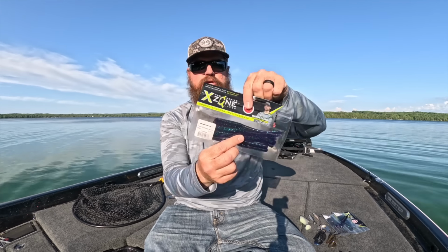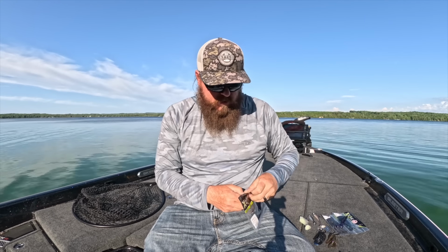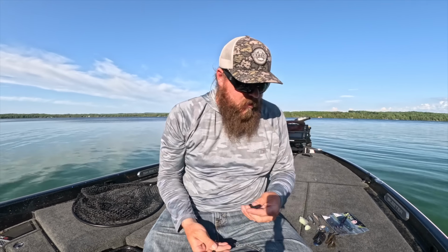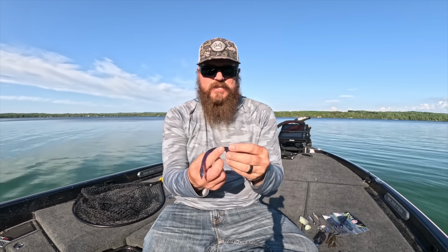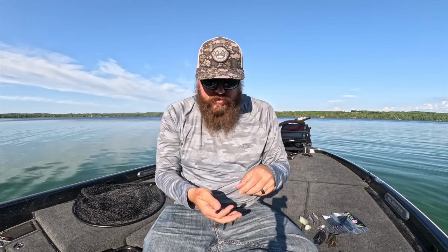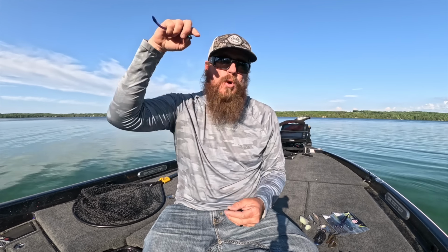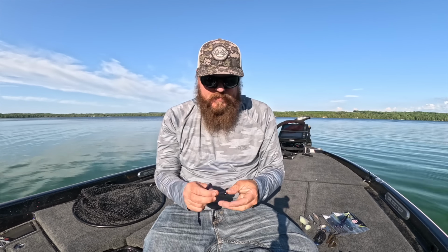When the fish get a little weird on me, I've been switching over to this one. This is the X-Zone Deception Worm. Oh, I grabbed the wrong worm. That's not the Deception Worm. That's their fat worm. That's okay. For the sake of what I want to show you, we'll make the comparison here. But this is the fat finesse worm, not the Deception Worm. I will link the correct one. The Deception Worm is just a little narrower.